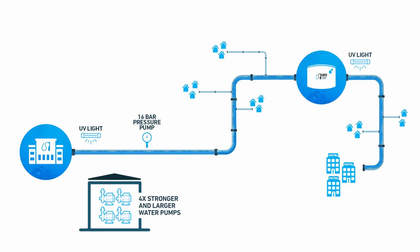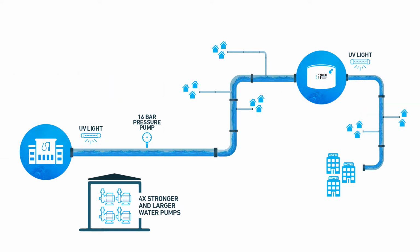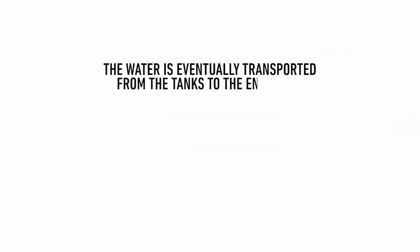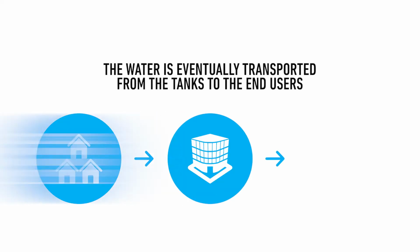Where necessary, the pipes will be replaced by newer, stronger and thicker pipes. From our plants, the water goes directly to the tanks without branches, this way avoiding the risk of unstable water pressure. The water is eventually transported from the tanks to the end users, the households, commercial buildings and hotels.